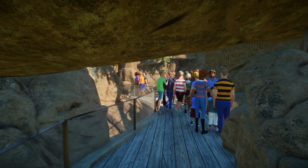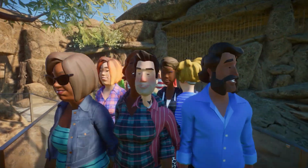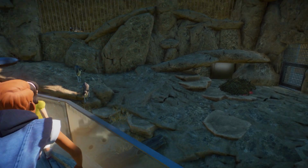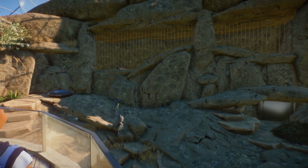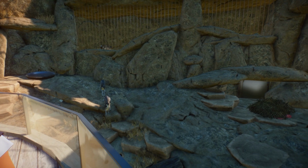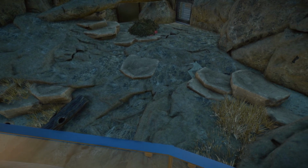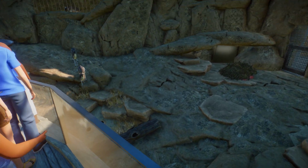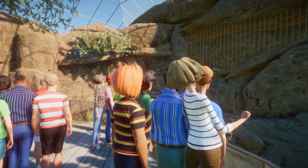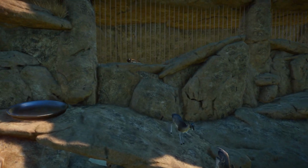And this is the first exhibit. Oh, you did it. Oh my god, I love it. Yeah, this is a much better use of the piano wires already. Okay, so for people who don't know, this is based on the Desert Dome at Omaha Zoo. Yep.